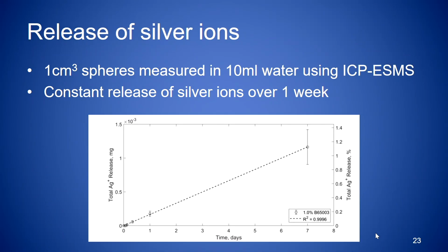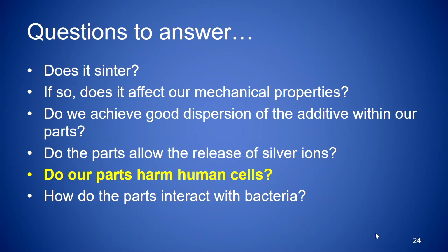And so in this case, we were just taking some little 1 centimeter cubes, measuring them over a period of a week to see what was happening and were we getting release of the silver ions. We can carry that on for longer periods of time as well if we want, but basically we wanted at this stage to see that something was happening and that we were getting those silver ions released from the parts. So up till this point, that's all really good, and that kind of covers us from the manufacturing process, being certain that what we've got in the parts is what we expected to get.